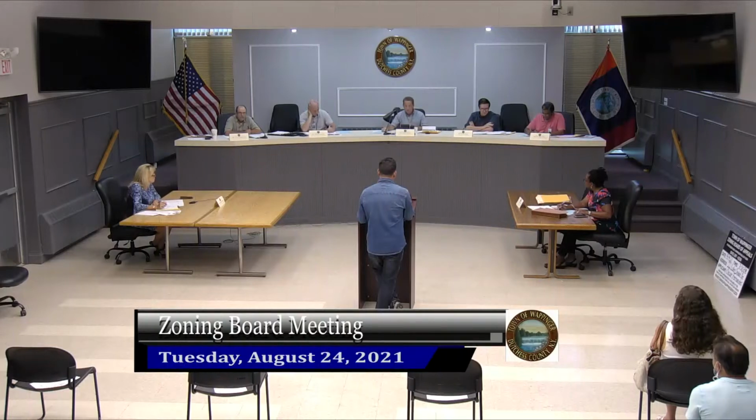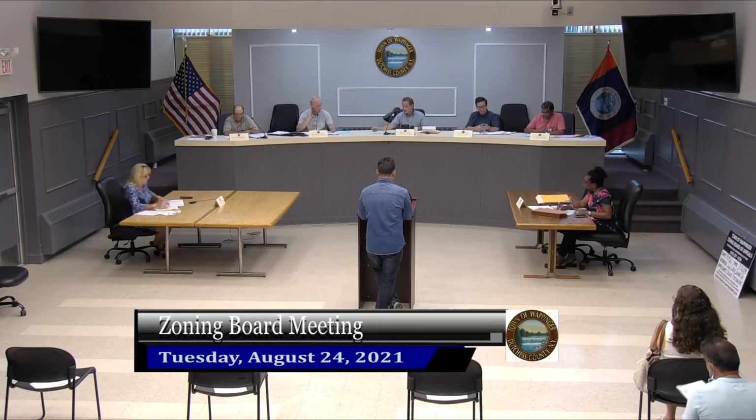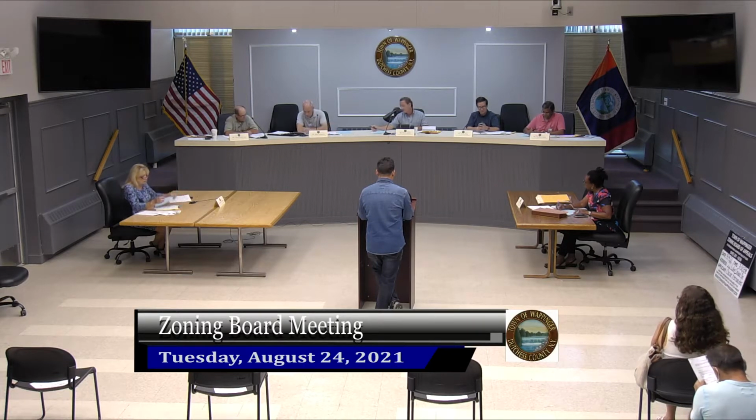Help reduce your requested variance, because I think it's going to help you in the aesthetic sense as well. All right, that's great. So the applicant's willing then to shift the pool 4 feet toward the front of the house, right? Thus changing 28.5 feet to 32.5 feet, and a variance of 17.5 feet versus 21.5 feet. Okay.